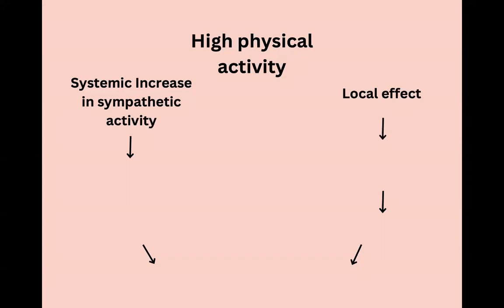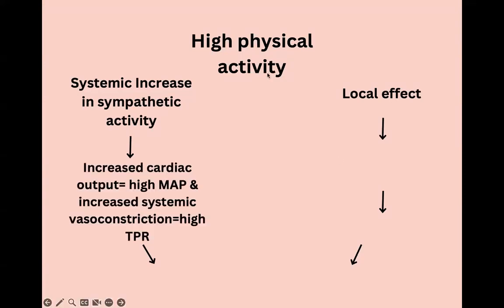Systemically, we will have an increase in sympathetic activity, like we said, right? So this will increase cardiac output. Why? Because we increased heart rate, we increased stroke volume. Now, when cardiac output increases, mean arterial pressure, which is basically our blood pressure, will increase, right? Because we're sending more blood out to those arteries. So those arteries are filling with more blood, right? This is why the mean arterial pressure increases.